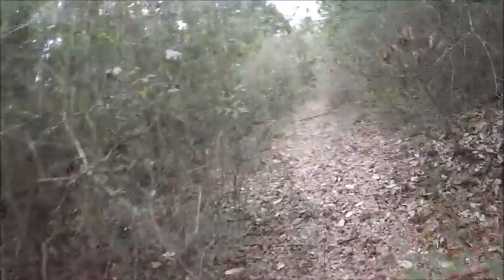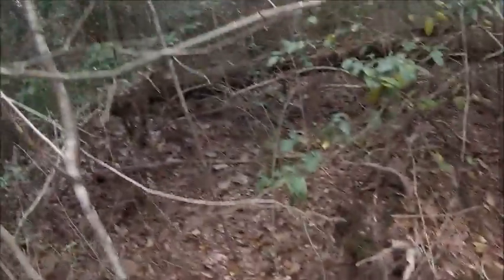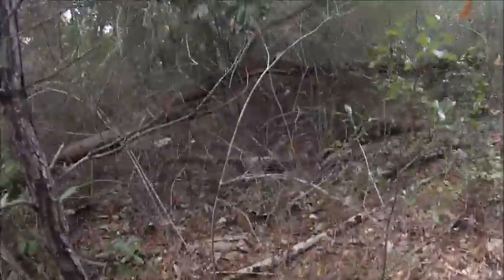Brings back memories. It's supposed to have something hidden. I remember hiding something in a hole over here, but I can't remember where the hole is. There's some old pots in a hole out here. It's been that long, but I remember it's out here. And all this was cleared. It didn't have all these little trees.